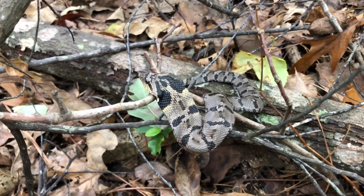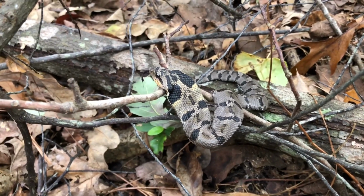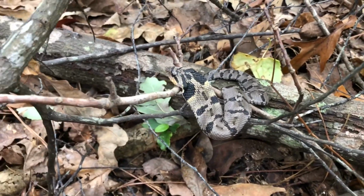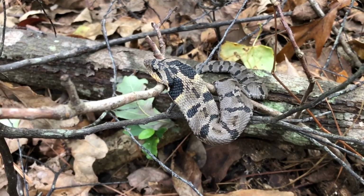And each one has a different color and pattern. So they're very variable. Just a really, really cool snake. One of my favorites. Eastern hognose snake.